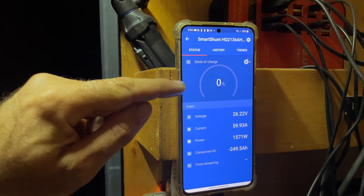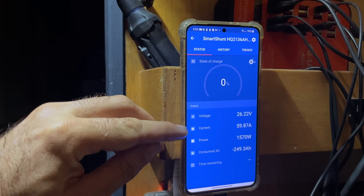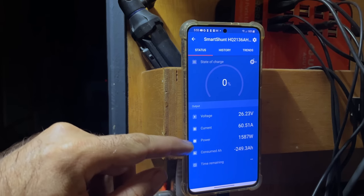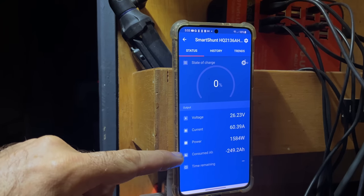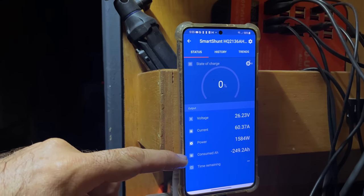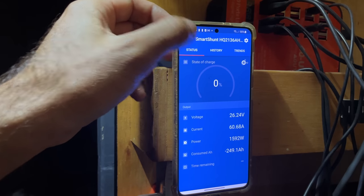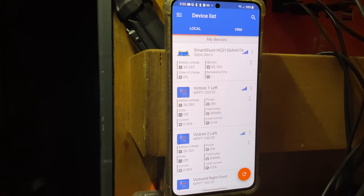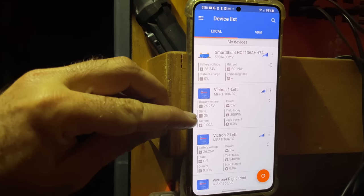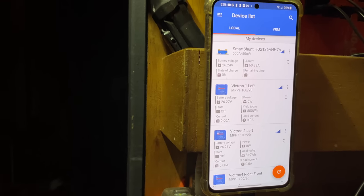So we've got zero state of charge. The voltage is 26 volts, we've got 60 amps going in, or 1600 watts. And we used 249 amp hours out of the batteries just before it blew. You can see obviously there's no solar right now. The solar controllers are all turned off because there's nothing coming through.